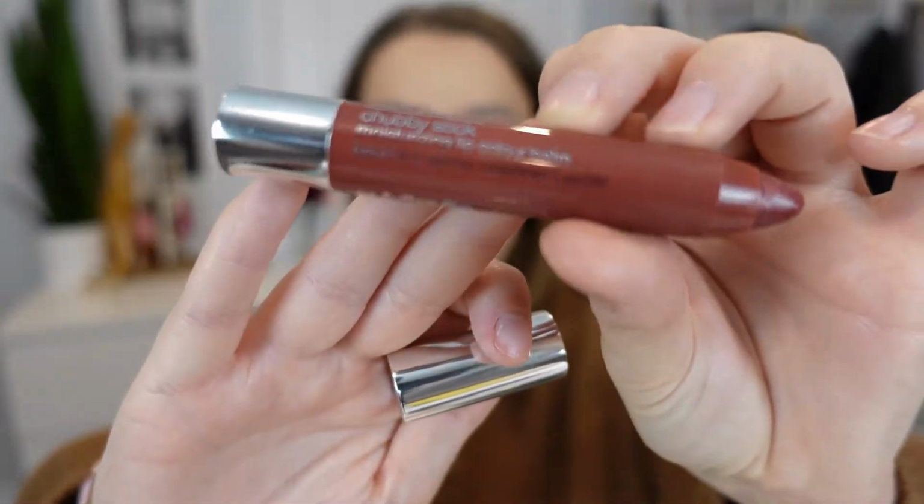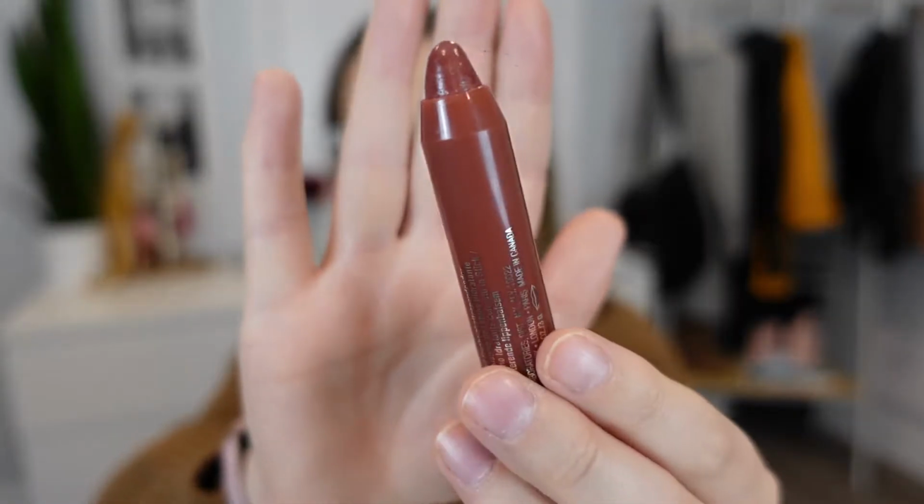Let's now talk about some lip products, and the first is my Clinique Chubby Stick in Fuller Fig. There she is. I mentioned this one in my busy morning makeup look that I did a couple months ago or last month. It's what I'm wearing on my lips today. I do have the MAC blush on my cheeks, but it's relatively subtle today.